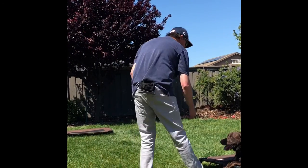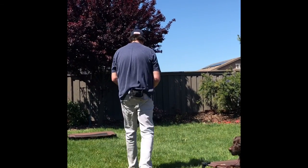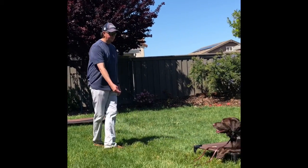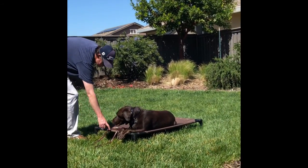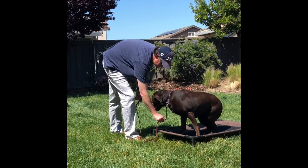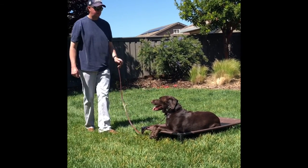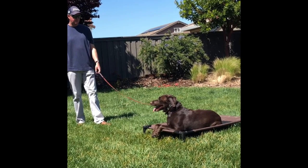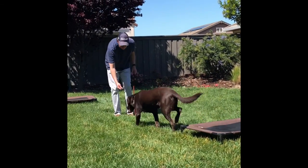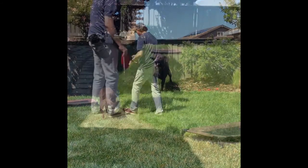And periodically I'm walking up, and I'll give her a little reward for staying right in place. This is what we do to really build up the duration, the distance, utilizing distraction around her. And right here she gets up, but I haven't asked her to, so I'm putting her back in a down position. She gets down right on time there, and now I'm doing some other work. Now I'm calling her to me, and I pulled on the leash slightly, and off she came.